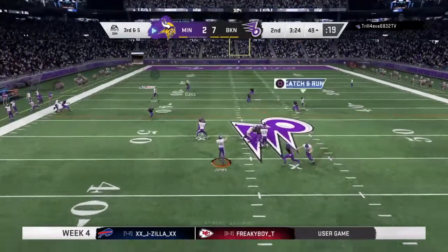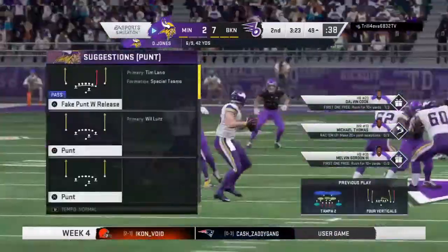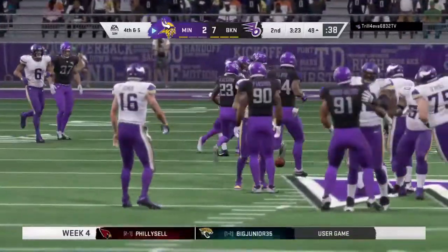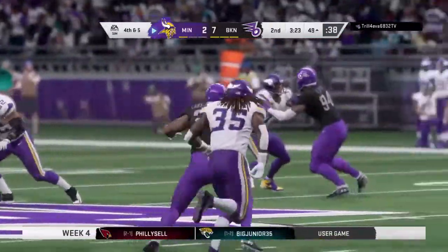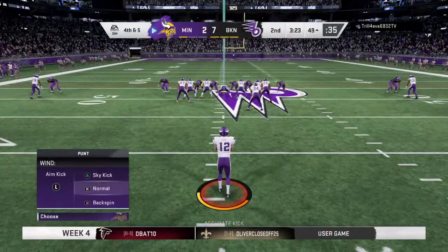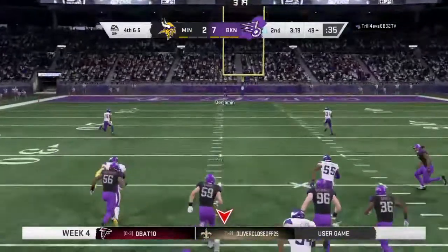Jones operating from the gun. Yeah, that one's going to be knocked away and incomplete. Didn't have a receiver open downfield, and as it turned out, couldn't even find his outlet man because of the coverage. It was way too tight, unable to find anyone open. The Vikings send out their punter as he's on here to punt it away.